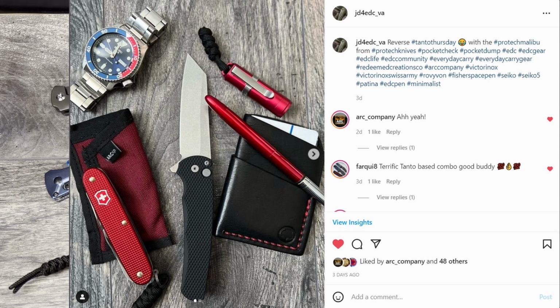Decided on this day to grab my black and red Redeem Creation slim wallet. I really do like the minimalist wallet, just carrying what I absolutely have to carry, nothing more, nothing less. Everything that was in the organizer for that day is from Art Company on the left, and shout out to Art Company because he didn't have any more red in stock and he just had a little bit of material left, and I don't know if he's going to plan on bringing the red back, but he did make this at my request, so thank you very much. I really do appreciate it.